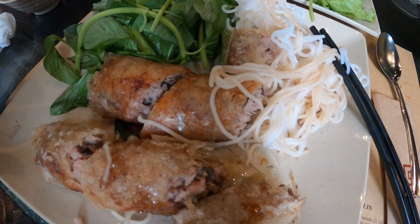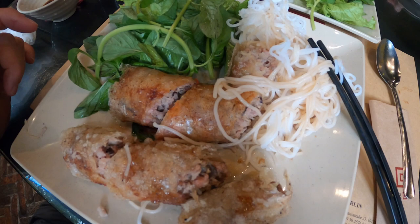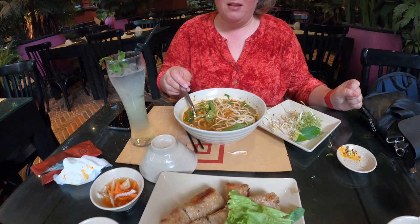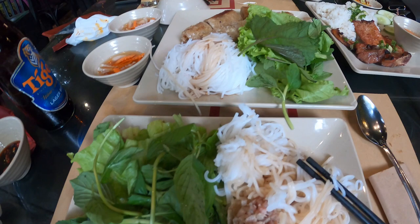Well, I ordered fried spring rolls with some vermicelli and some greenery for a starter. Absolutely delicious. As you can see, I've already hooked in. Steph, what did you get? I got the huay noodle soup, and it's a bit like pho, but the noodles are different. It's also a little bit spicy. You get a lot of greenery to put in it as well: mint, some bean sprouts and some other bits, some lemon. It's delicious. And you also got some spring rolls to start, but they came second.